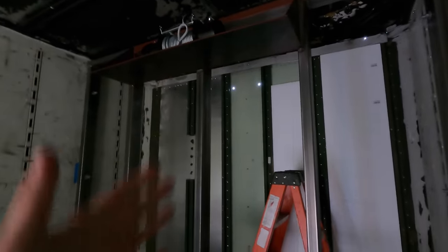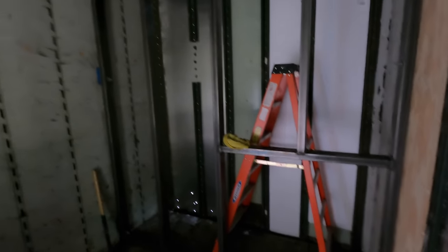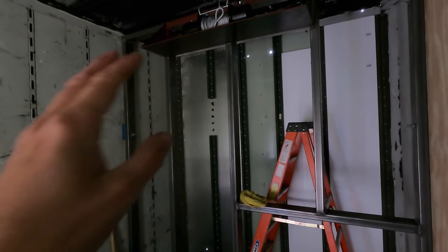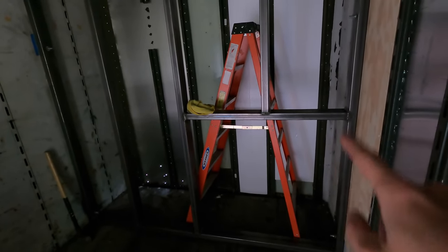So this was my design. The original winch wall, there's no known pictures of it, and the people that we talked to that worked on the show couldn't quite remember exactly how it was. So this is my interpretation of it. I did add a few little things, like for example, this opening here.